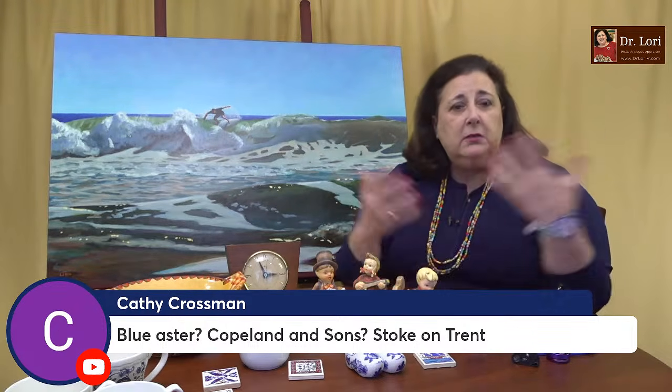Blue Aster, Copeland and Sons, Stoke-on-Trent. Yes, Kathy, I know of Blue Aster, the pattern. Copeland and Sons, which is the manufacturer, they come out of Stoke-on-Trent in England. Do you have a question about this? Are they valuable? Do you have a whole set? Sure, it's valuable if you have a whole set. It's valuable if you just have one piece. Depends on what you have. I'm creating your question because you didn't give me all of it, but thank you for the question either way.